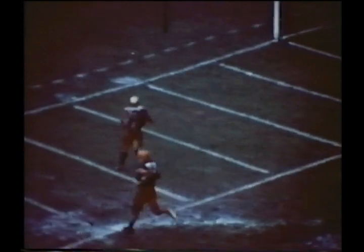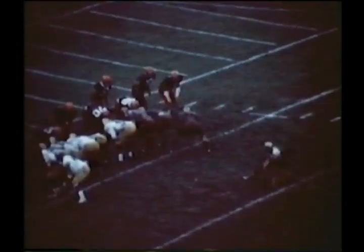With Syracuse threatening and West Virginia holding a slim 3-point lead, Marcus Money grabbed this interception and returned it 54 yards for the insurance touchdown. Frank Nestor added the point after, and West Virginia had a 24-14 victory and a winning season with a 6-5 record.